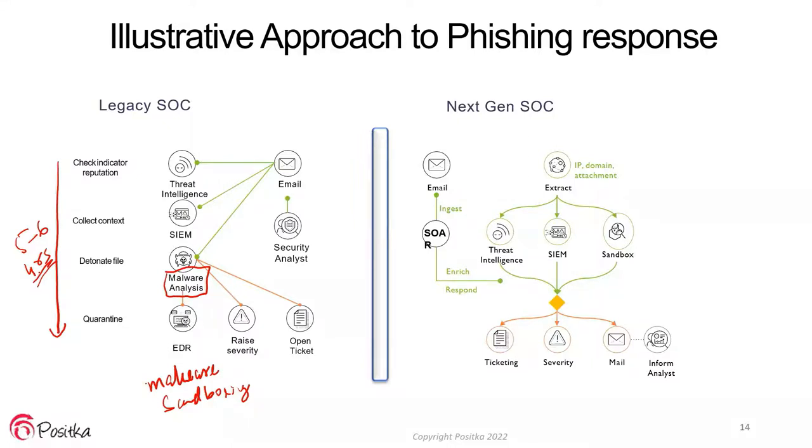We can send a mail to block the indicators in the firewalls or like that. Sometimes it can also be automated. Sometimes the SOC analyst can take it from there and move on to the next level. These are the major differences which we could see from the legacy SOC to the next gen SOC. Here the timeline will be the major thing to be taken into consideration.